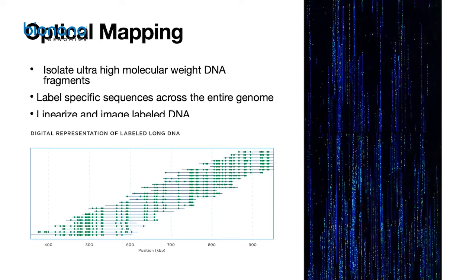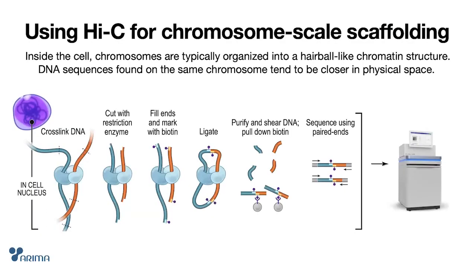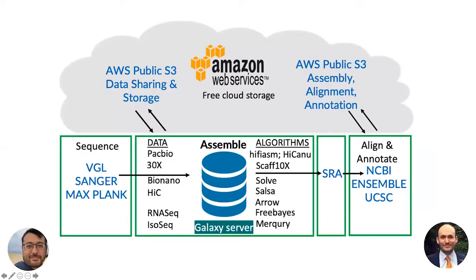The optical mapping, Bionano. This is where we label things, but it also just runs in a machine and looks really pretty. And sometimes we all just like to sit there and watch it run. Very, very calming. And then our Hi-C. Like I said, this helps us organize along chromosomes. DNA sequences found on the same chromosome tend to be in a closer physical space. This helps us to identify that process.